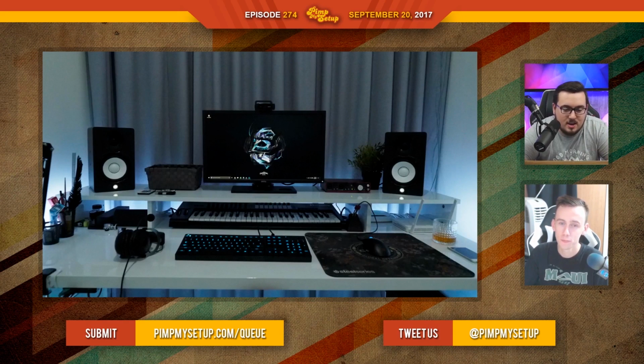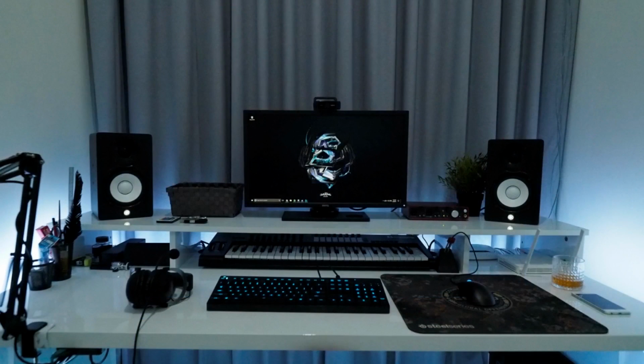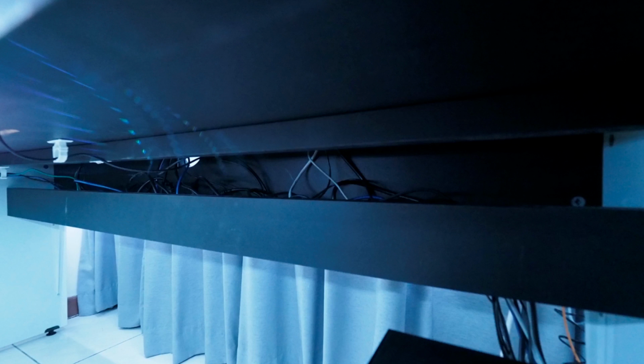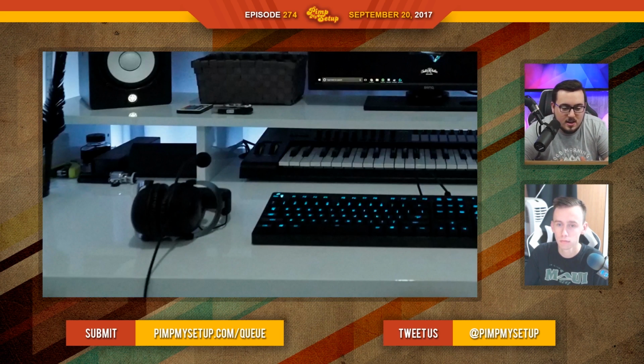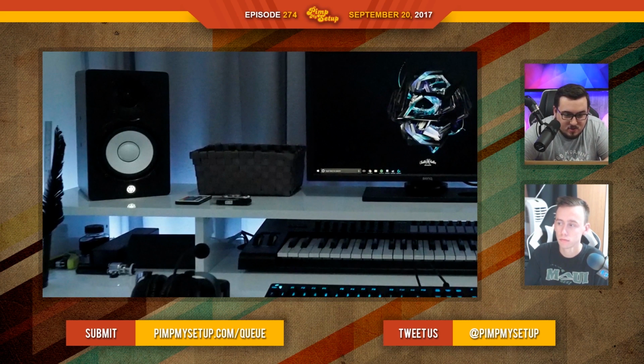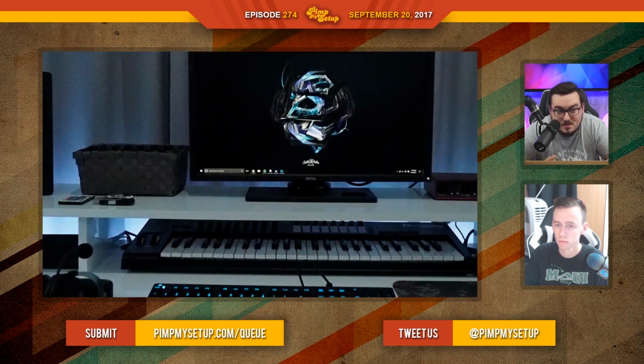I would say, just right off the bat, out of sight, out of mind, maybe not your strongest point. The idea is there, but I think there's still a little bit, especially in that bottom right corner, that could have just been a little bit of Velcro, zip ties, or Scotch tape. A headphone mount would definitely look nice. Isolation pads for the speakers would be nice. Yeah, for the most part, the MIDI keyboard, that's really the best spot for it.